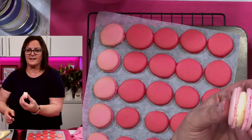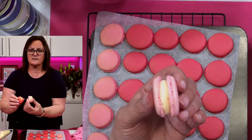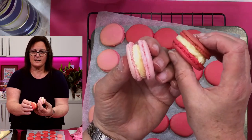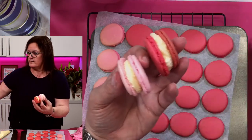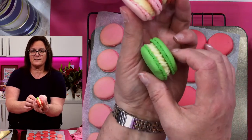Sorry, but you can see the feet there, oh, can you see? They look great. Look, that's got feet on there. Have I got two ones together in the camera? Oh, there they are. I'm trying to get rid of these on the camera. And look, there's the green ones. Doesn't that green look fantastic on there?